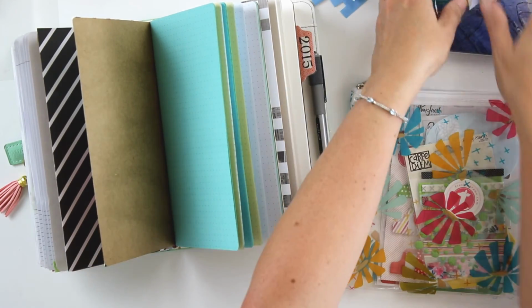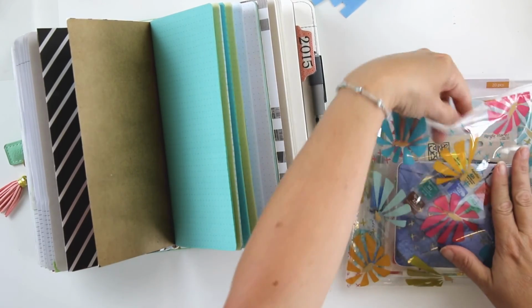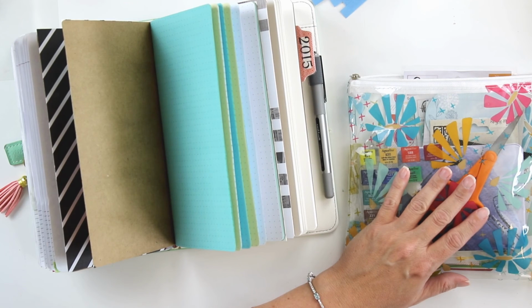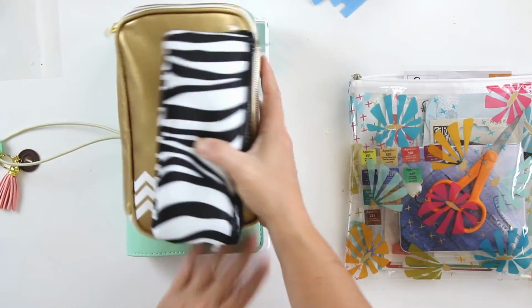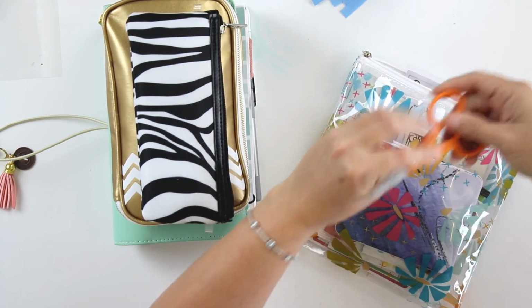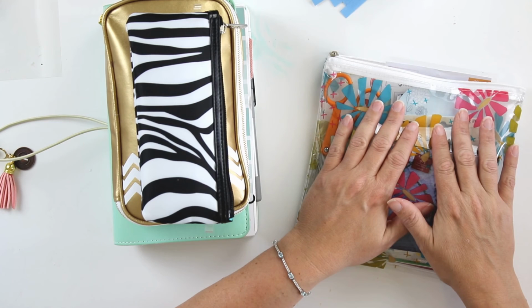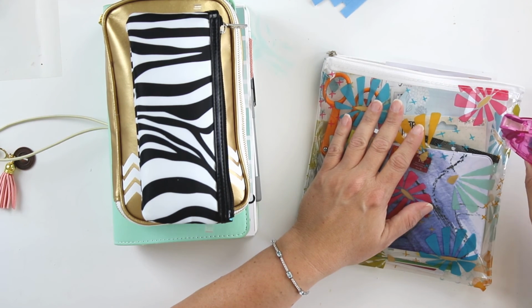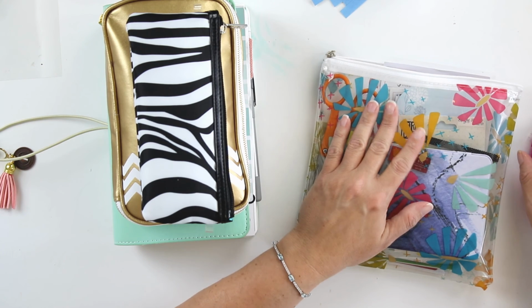I need my watercolors and my watercolor brush. I'm debating, I need my scissors to go with me, right? And what else do I need? I've got my stamping and my block. I've got my pens in here. That in there, and then adhesive. I haven't quite figured out yet what I'm doing for adhesive on this trip. I may just carry one of my tape runners. I don't know yet.